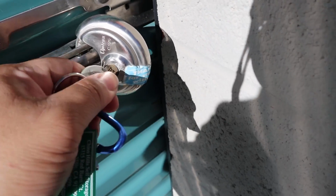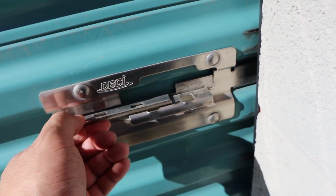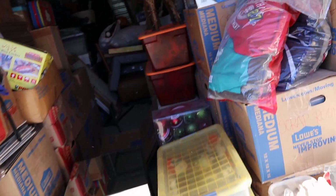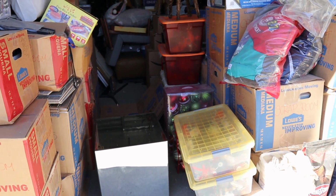All right, you guys, we just got to the storage unit. Let's go get this stuff inside of there. See what it looks like in here. Ooh, so neat and clean. Cleaner than it was before. Yay.